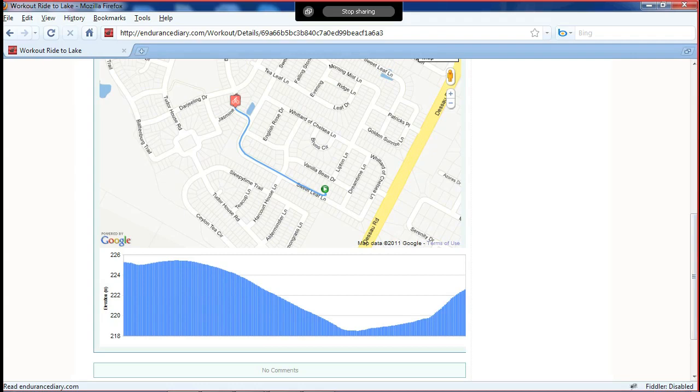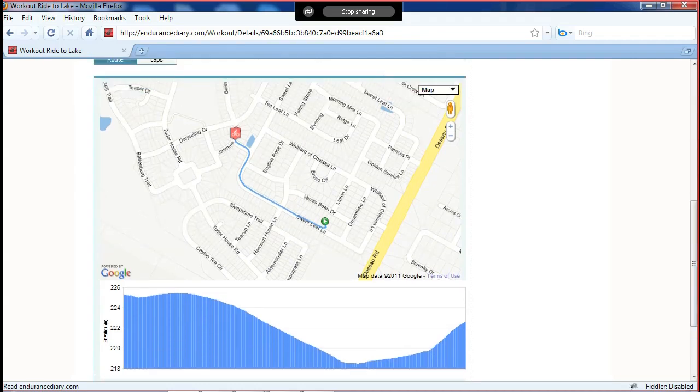So what this is, is an elevation chart, and it goes from left to right. I can hover my mouse over this, and it'll kind of rerun the route, showing you what the elevation was like as you were riding this route. So right here, it would say he was going downhill, and then he started going up a hill again. Oh, nice.